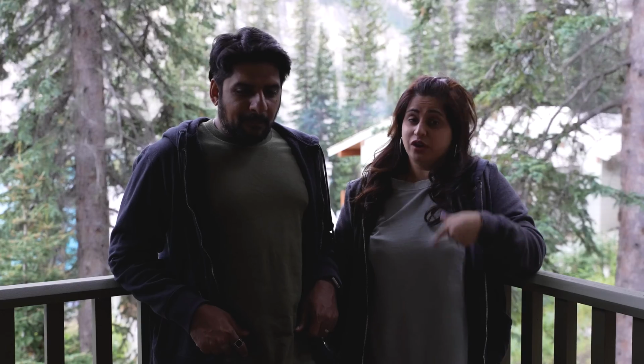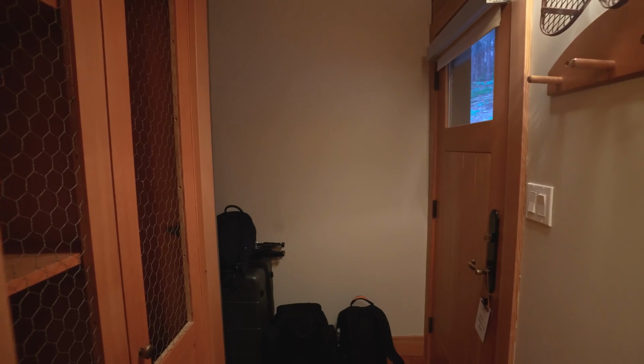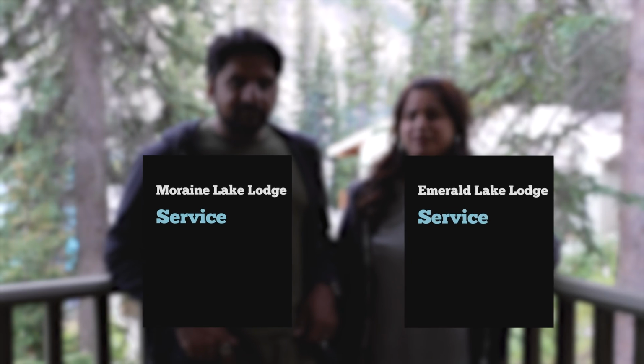We had to come here in a golf cart because obviously we have some luggage. And we are content creators. We have a lot of luggage. She also helped us in booking the dinner and all these things. So she was very helpful. So staff wise, I would say this one is better than Emerald Lake Lodge.